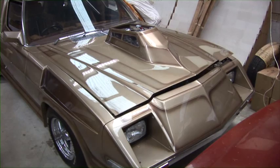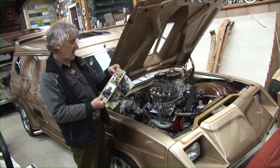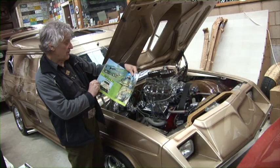Back in the 80s we did Custom Vans and Trucks magazine for a number of years. We were the top-selling van magazine at the time. And in number 33, we did a story on Inner Visions, which is the van here, came out of New South Wales. And this was how it was back then and when it was first built. And of course, it's had a few additions done since then.